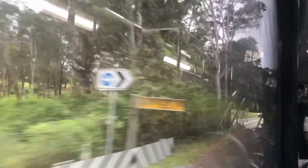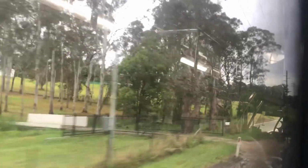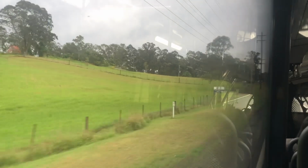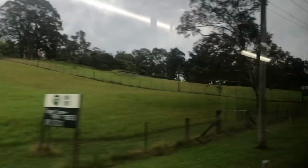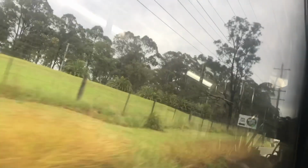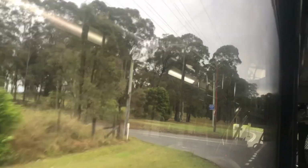Man, bus driving through the woods here. Unfortunately, there are no stops here. We're just driving past. There are some stops, but not too many. So, there's actually a bus sign turning every single spot.